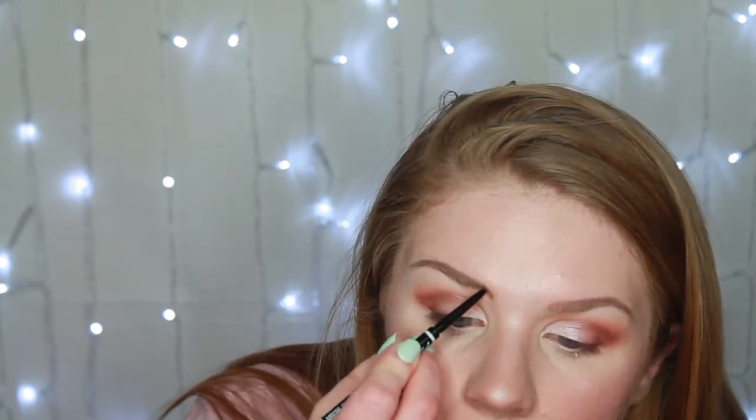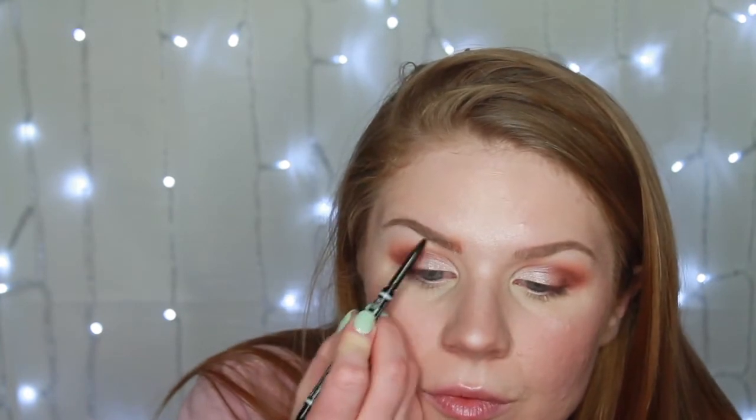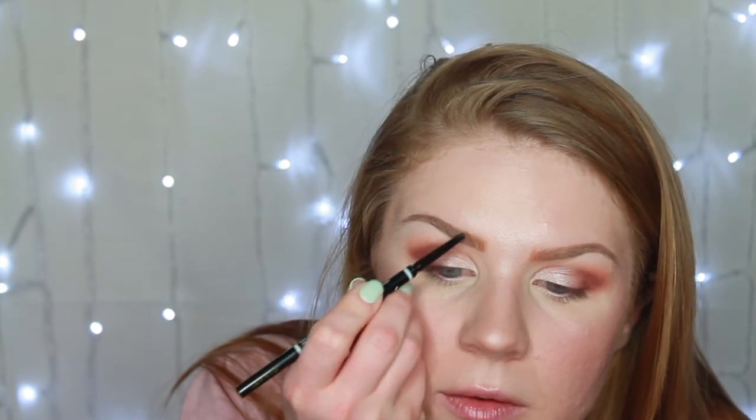Going with the blonde one now. Blonde pencils are always so orange, I find. I don't know why that is. Why can't they make a taupey blonde, you know? Look how red that is. Granted, I have red hair, but I don't necessarily like my eyebrows looking red. To me, this isn't blonde, this is orange. So I'm gonna stop there. I'm gonna go back in with the taupe one, do a quick 1, 2, 1, 2, cool it down a little bit.